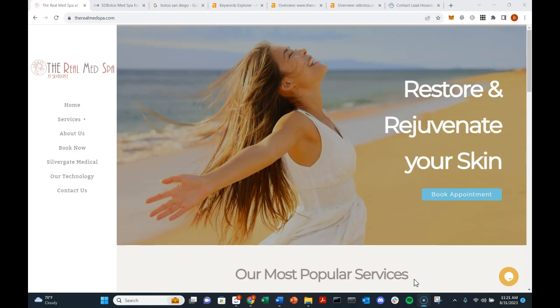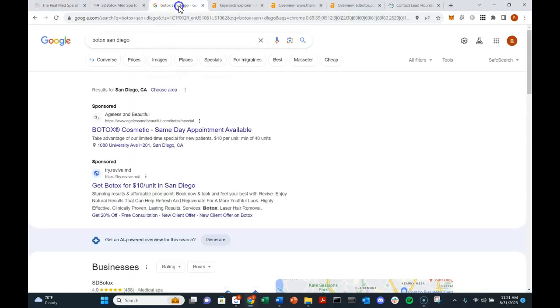Okay, so I mentioned those three strategies, but before we get into that, I want to talk about the goal of those strategies. What are they trying to do? And that's going to center around what's called buyer intent keywords. That's basically a word or a phrase that someone's going to search on Google when they want to pay for a service. So in the case of the Real Med Spa at Silvergate, that might be something like Botox San Diego. So I went ahead and searched Botox San Diego on Google, and let's see what we find.